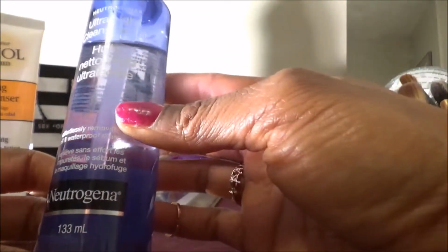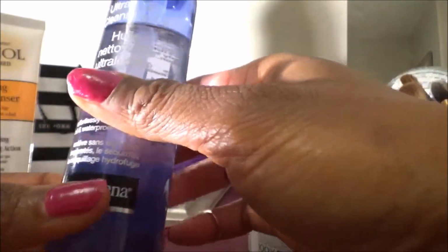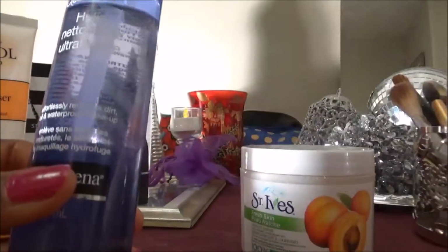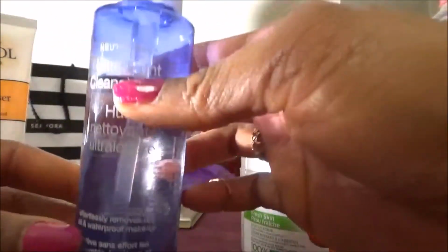After that I take some of this cleansing oil from Neutrogena. It's very mild, so I find it really freshens up and hydrates my face while my makeup comes off. I'll take a few pumps of this into my hands and apply it around my face, on the areas where I want the makeup to really soften up. You can actually skip this, it all depends on you, but I just like to do that. Then I will rinse that off.